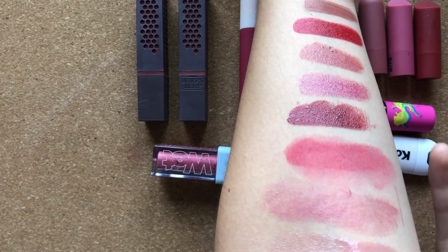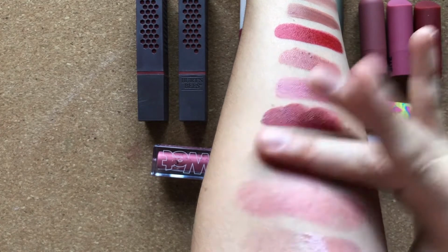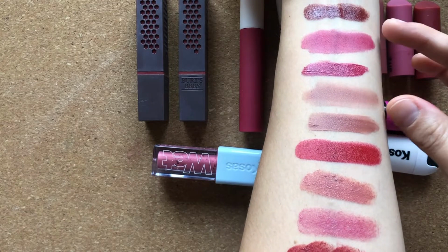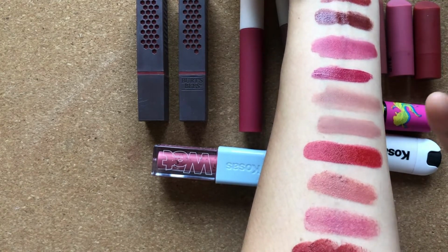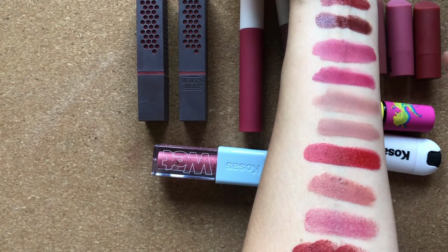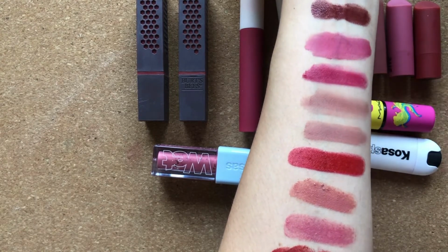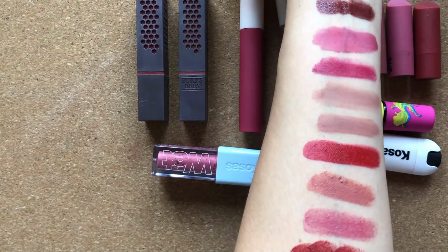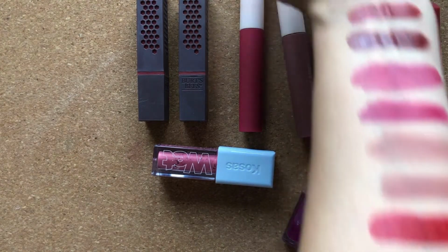The Powder Kiss, obviously, is not transfer proof, but it stains. And both Rare Beauty ones, because I applied too much, are taking long to dry. See? Because I wanted to saturate them. But those here are still transferring a little because they're not transfer proof, but they're set. If you can see, they look matte here on my arms. I hope you can see.